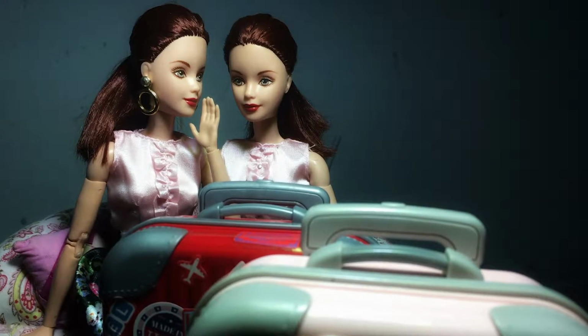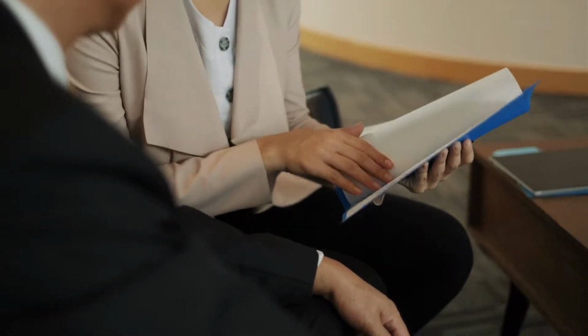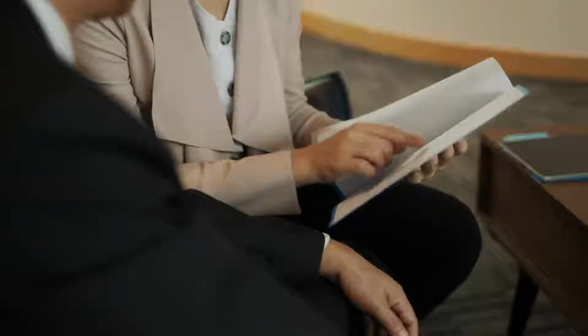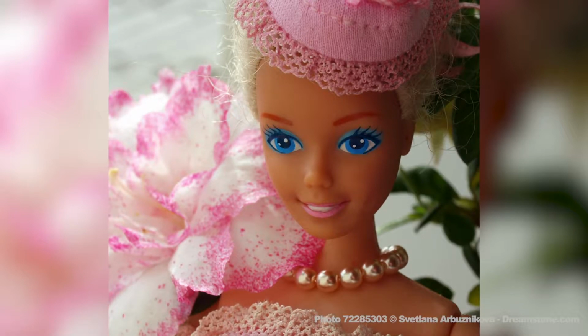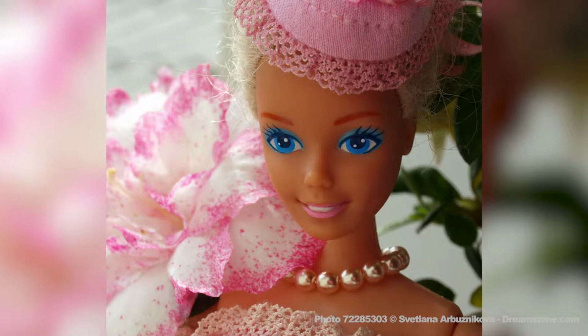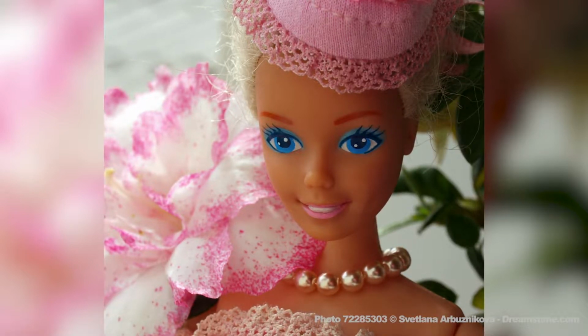Upon her return to the United States, Handler redesigned the doll with help from engineer Jack Ryan, and the doll was given a new name, Barbie, after Handler's daughter Barbara. The doll made its debut at the American International Toy Fair in New York on March 9, 1959. This date is also used as Barbie's official birthday.